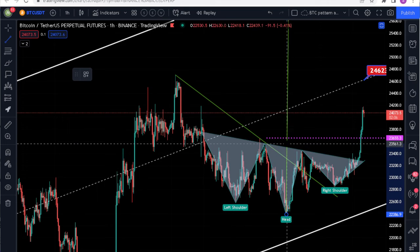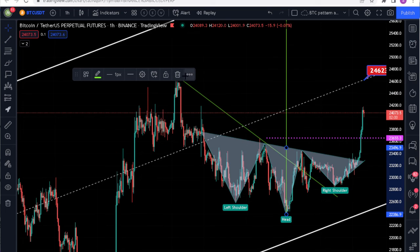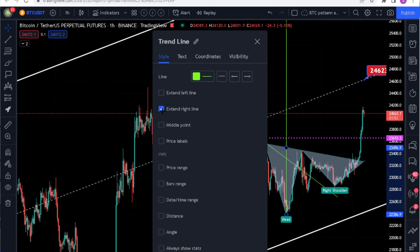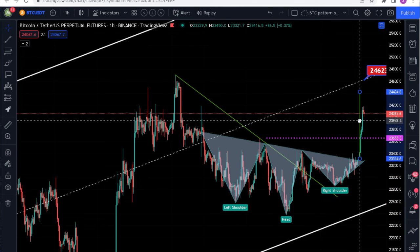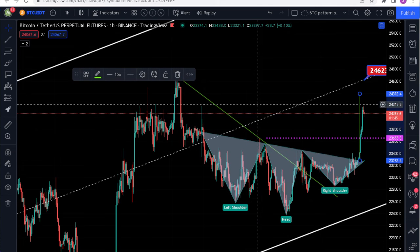If it's to break out from this head and shoulders, then the target would depend on where we break out from, but it would essentially take you all the way up. Let's see how high. Let's take this line. This would be our breakout target. We're almost there. It's at 24392.